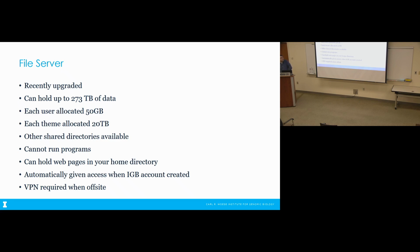But if you want to access the file server through Windows or Mac sharing, you have to connect to the campus VPN to do that. No internet provider routes this information anymore outside of their local networks. So if you do want to access it, you can either use SSH to access it directly, or you have to connect to the VPN first and connect to it just like you were in the building.